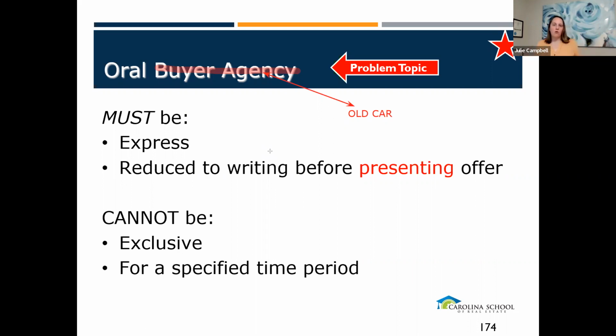So what do we need to know about oral buyer agency? Do you think I'm just going to start acting like their agent without having a conversation about that? We talked about that last week. It's called implied agency, and implied agency is never allowed. So our oral buyer agency agreements are express. What do we know about an express agreement? The terms have been clearly stated. Maybe it's in writing, maybe it's face-to-face, maybe it's oral, but in an express agreement, the terms have been clearly stated.